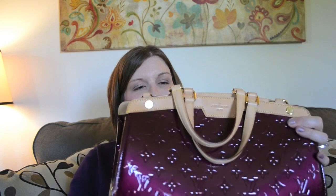But as far as practicality and actually being a good investment for my collection, probably not so much on this one. I would say that there's a few other bags I can think of off the top of my head that didn't work for me and weren't great investments, but I've sold all of those. This is really the only one that I still have in my collection that I can think of off the top of my head. And this is my Brea MM in the Rouge Faviste.